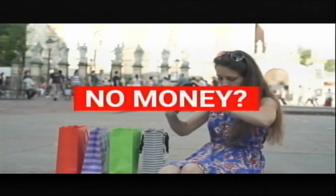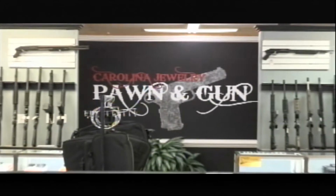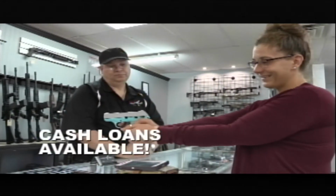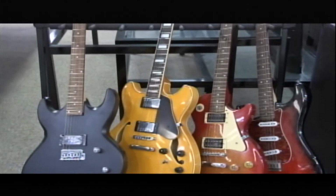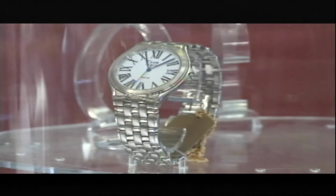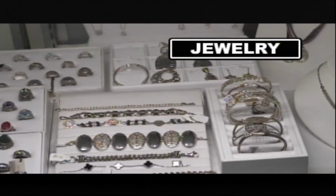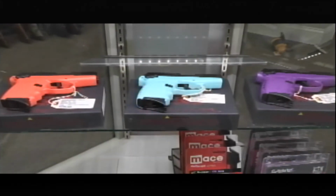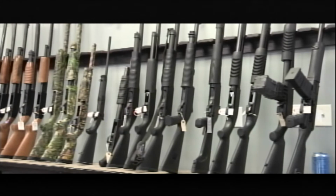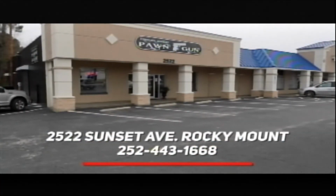If finding money for Christmas presents this year has got you down, don't worry. We've got your back at Carolina Jewelry Pawn and Gun. Cash loans for Christmas are our specialty. If you need money, come see us. Find a gift for anyone on your list or something special for yourself. Just look at our display case for gold, silver, and diamond jewelry. Check out our electronics gun section and our collection of beautiful estate jewelry. We specialize in new and used guns. Carolina Jewelry Pawn and Gun, serving you for over 25 years. 443-1668, 2522 Sunset Avenue, Rocky Mount.